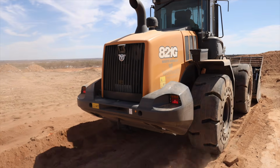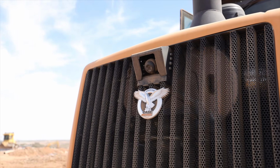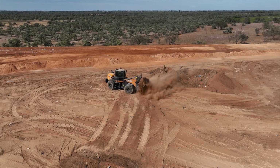So the Case loader's got that extra protection on it to make the vehicle more reliable over the period of time we're going to have it. The Case loader's a good machine, so it's turned out to be fairly good.